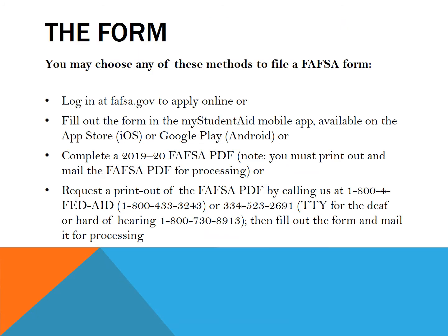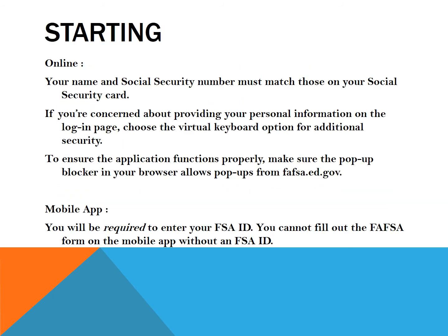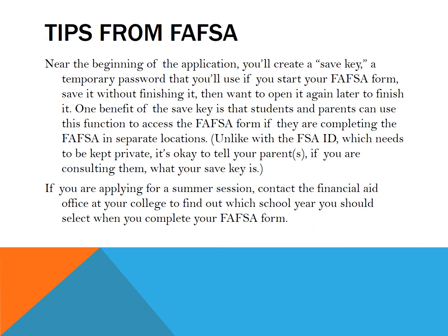There are quite a few ways to apply these days. Go with what is most comfortable for you, but know all the details of your choices before you start. Like you need your FSA ID before you can use the mobile app. Here's the save key I mentioned. It is separate from your FSA ID and safe to share. Do not share your FSA ID with anyone.